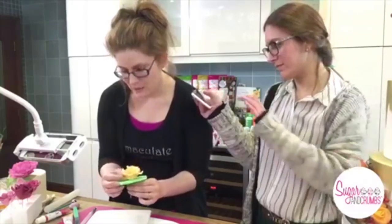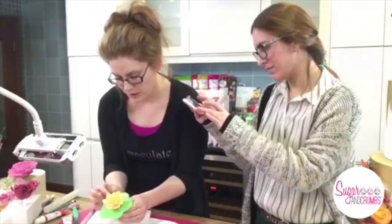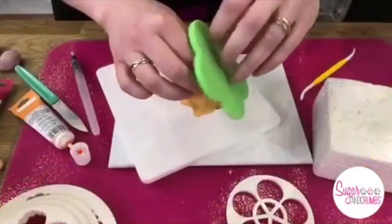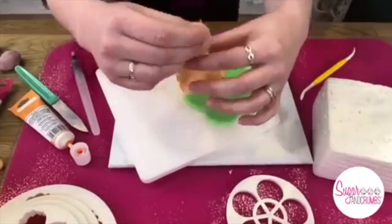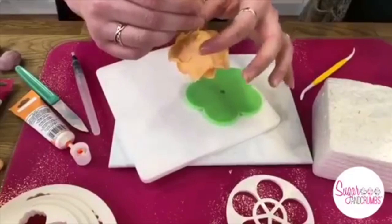Do you need to be under the same camera, John? Does she need to be under it? Yeah, that's it. There you go. It's very easy to come up to your eye. It is, I know, that's why I said, do you want a chair? No, it's alright.